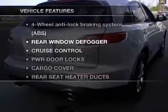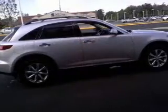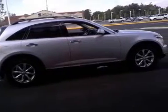Plus, enjoy these notable features that are included in this vehicle. Power door locks, power windows, power steering, cruise control, an alarm system.